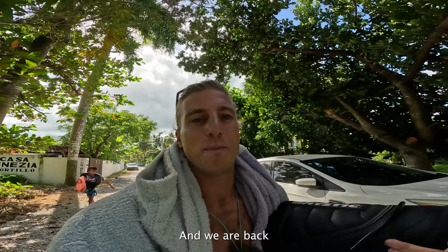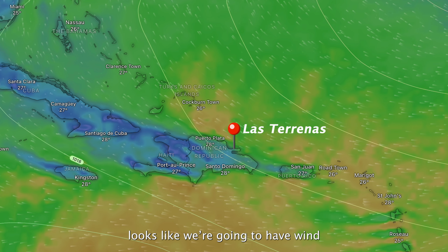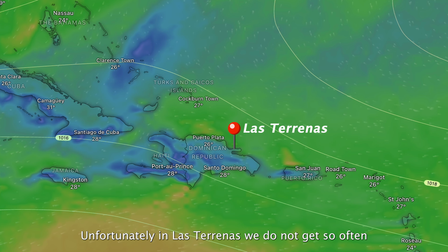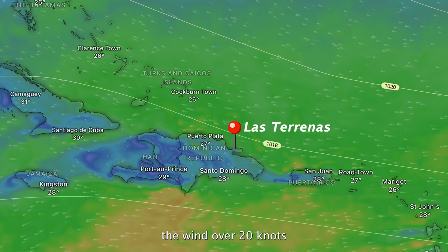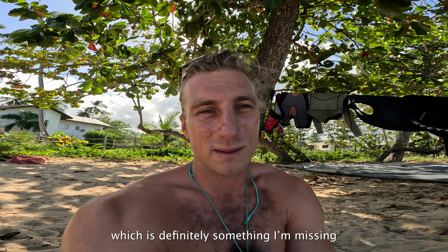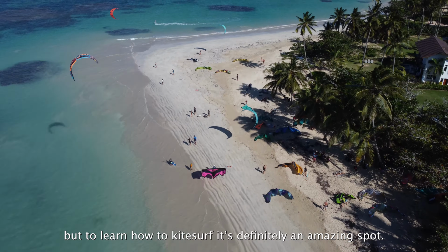The forecast in here the last days was amazing. The last 5 days we had wind every day, and the forecast for the next 10 days looks amazing. Looks like every day we're gonna have wind. Unfortunately, in Las Terenas we don't often get wind over 20 knots, which is something I'm missing. But for learning how to kitesurf, it's an amazing spot.